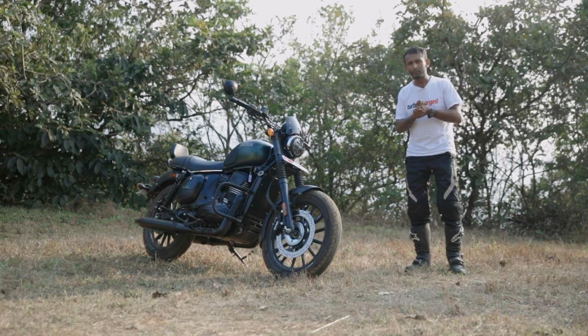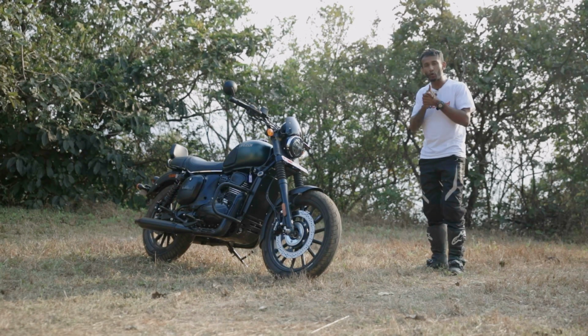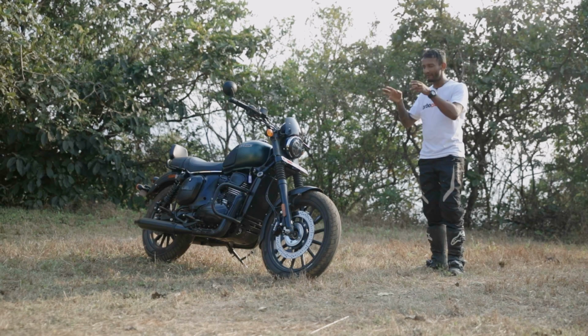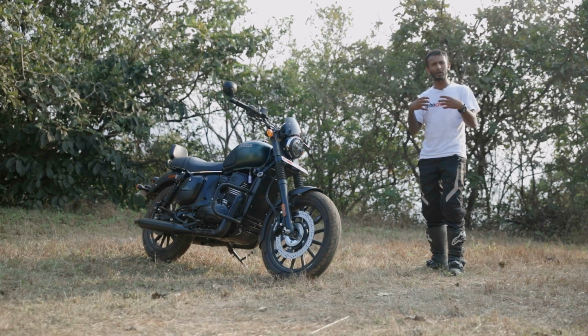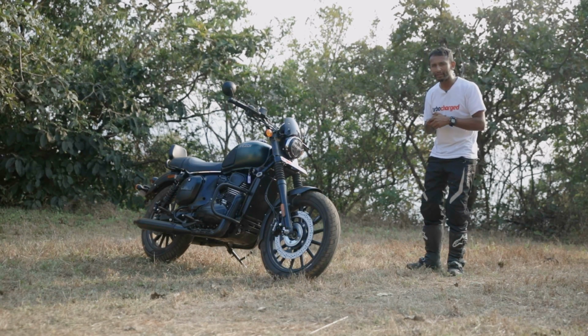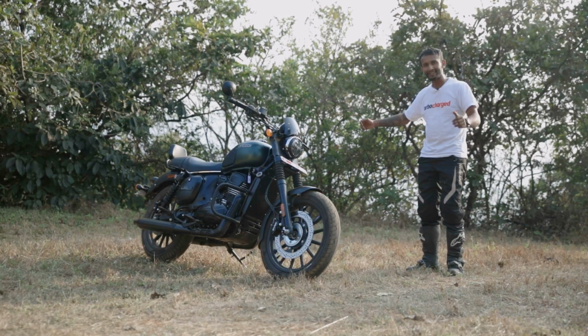That's the thing though. Adventures do not have to be so polarized. There's an ADV and then there's an adventure. Adventures are something for yourself. It's so personal. It's meant for fulfillment. And for all you road warriors out there, presenting the Yezdi Roadster.